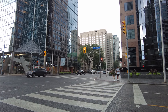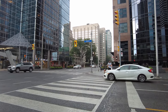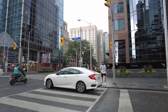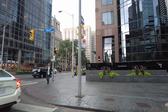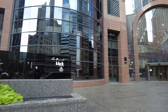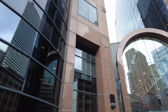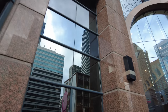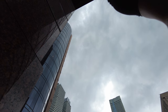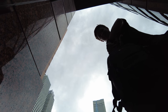Got my hand over my camera right now. I'm gonna run for cover and grab my umbrella in a moment. There's a very small spot to take cover, but it'll do. I'm just gonna put my camera down. Hello. I'll probably end up cutting this part out, depending on how it looks.